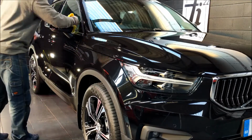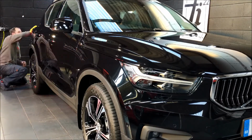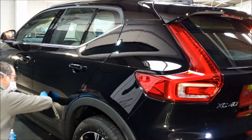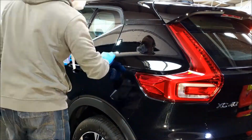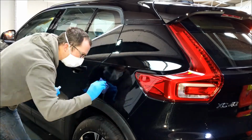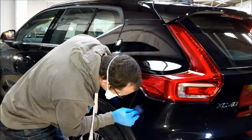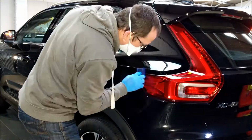which is degreasing. So I've got a spray there. The protection system that's going on here is the Gyeon Professional system. The first step in using that is to use the Gyeon degreaser, which what we're doing there is just removing any polishing oils or anything else from the paint, so we're back to bare paint, which allows then the ceramic coatings to bond. So the system we applied on here was a 2-layer system.